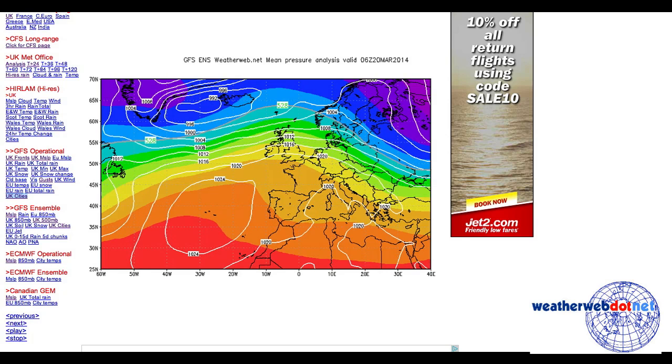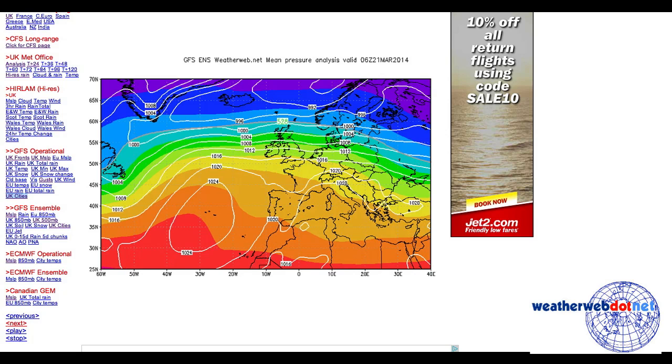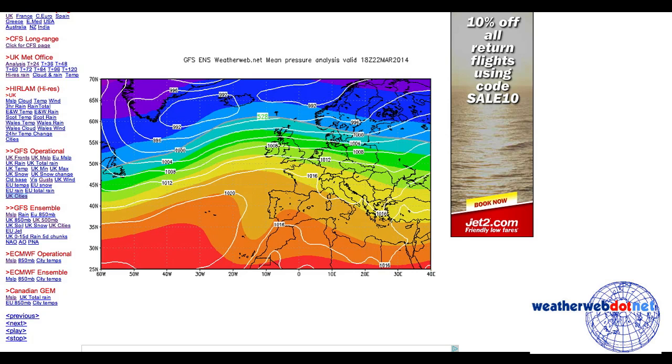We seem to have lost this idea of the cold northwesterly coming in, although by the time we're getting towards the end of next week, look, you notice how pressure has fallen. We've got this more westerly flow coming in, and it looks as if that is set to bring the jet stream back in, which tries to hint at more unsettled conditions during the week after next, or at least by the end of next week into next weekend and the week after next.